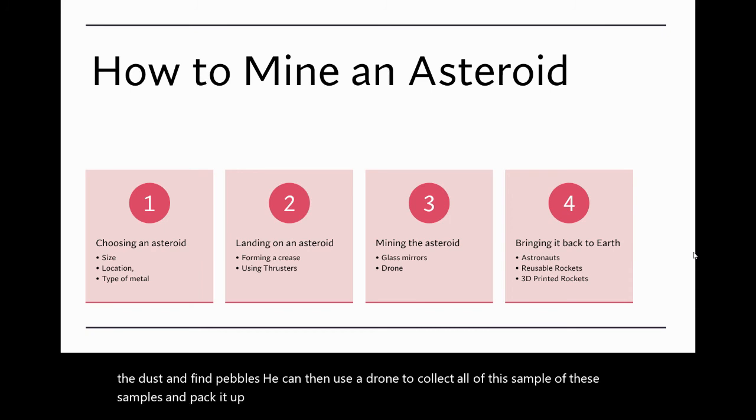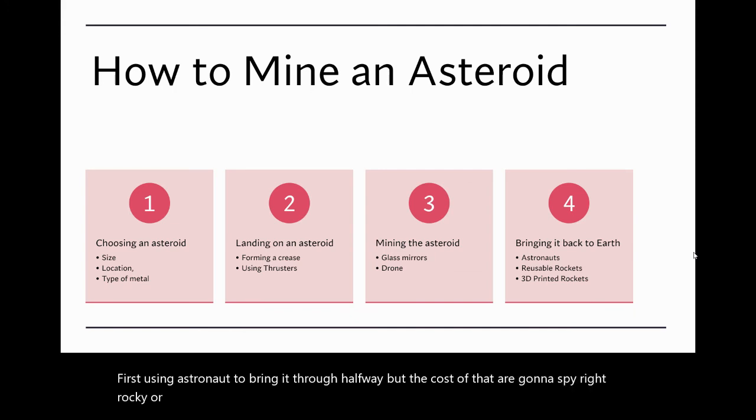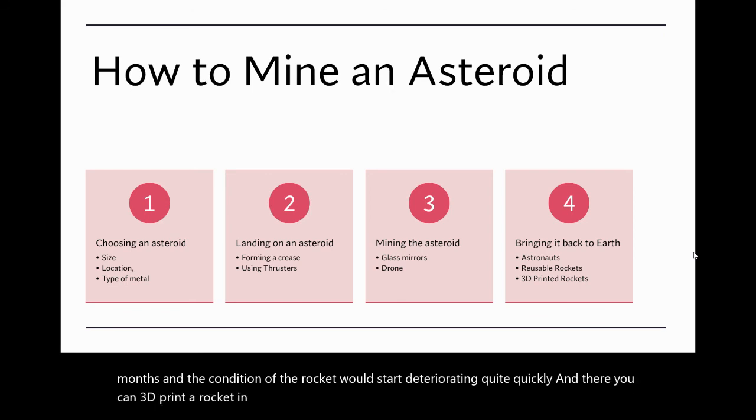Finally, bringing it back to Earth. There are three main ways to do this. You could first use an astronaut to bring it through halfway, but the cost of that is going to skyrocket your project. Second, you can use a reusable rocket to bring it to and back, but it may take months and the condition of the rocket would start deteriorating quite quickly. And third, you could 3D print a rocket in space, but that's a whole other video.